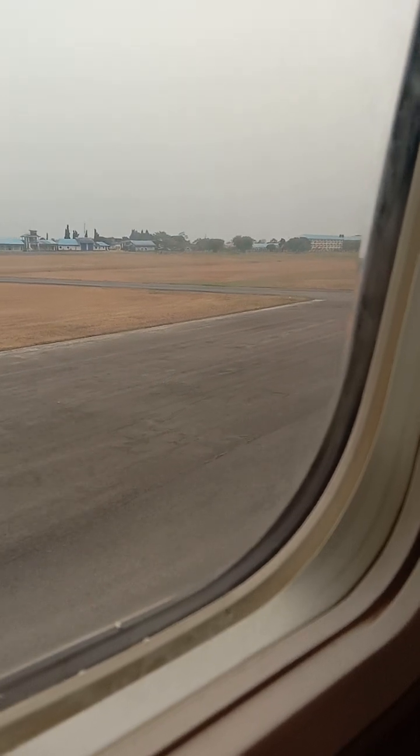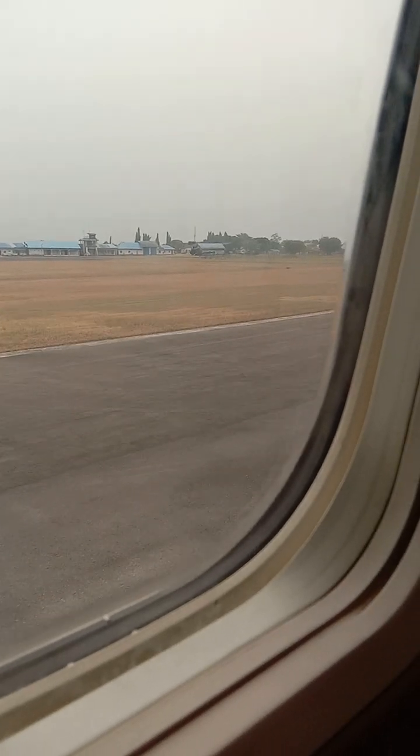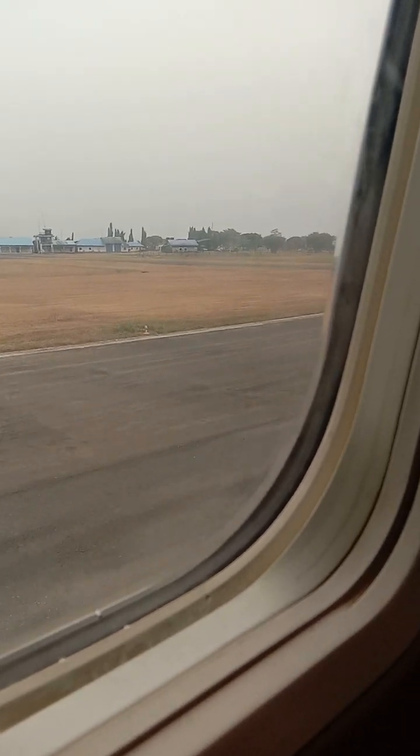And for more information on safety, please go through the safety instruction cards stored in the seat pocket in front of you. And remember, you must not need to worry about it. Sit back, relax, and enjoy the flight while you're aboard.